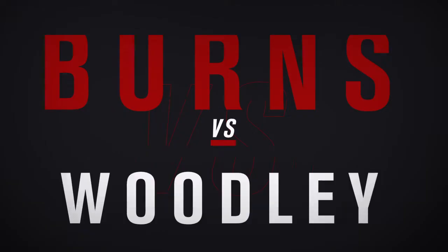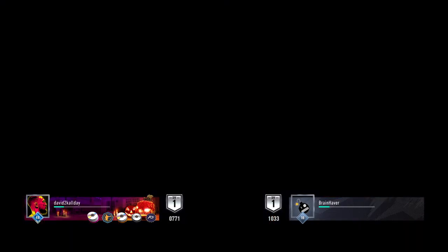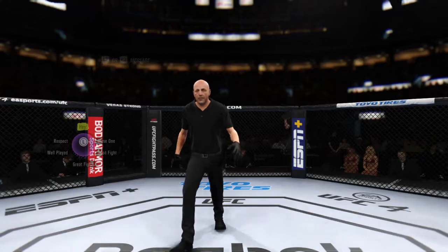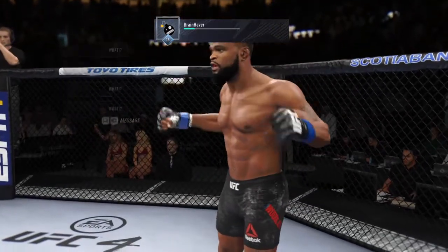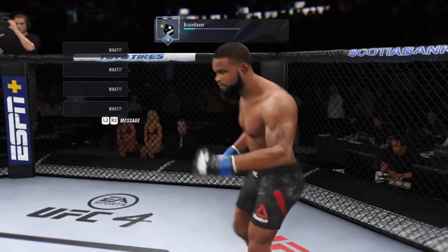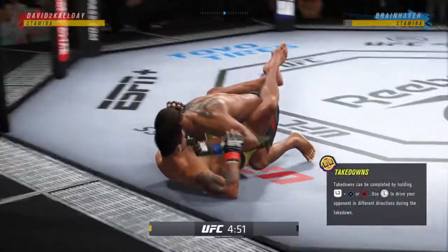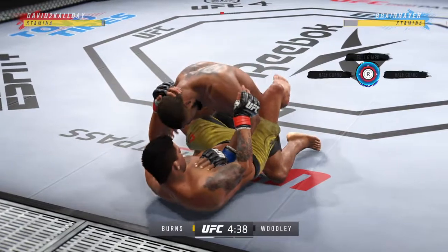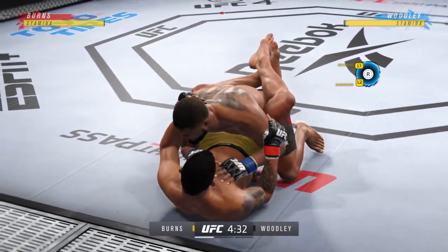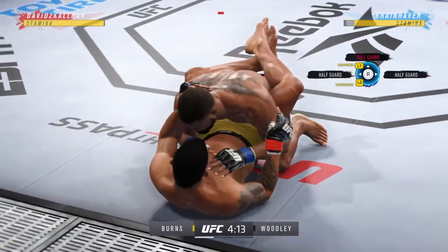All right, coming up next, it is a welterweight showdown between Gilbert Burns and Tyron Woodley. Those guys have made this arena a second home for their careers. Posturing up now. And now the damage is about to start. Well, it looks like Woodley's attempting to pass here, but he's denied by the defense.